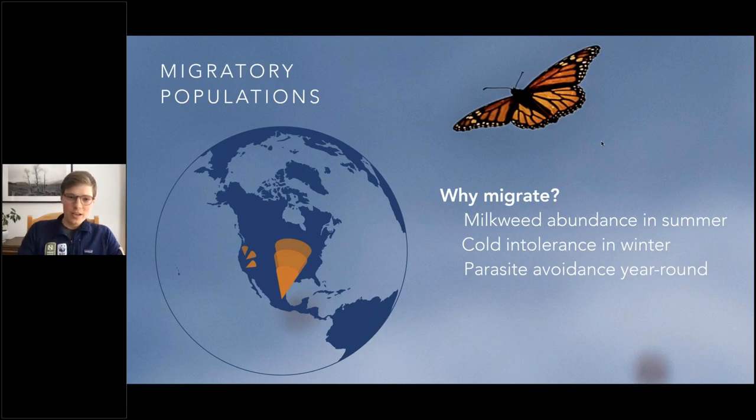So why migrate? One of the things that we noted just previously is that the monarch butterfly is a tropical species and it relies on milkweed. And so in the summer, milkweed started to proliferate through North America, and monarch butterflies saw that food source and started to follow it. And so the milkweed abundance in the summer in North America drove them to start looking further north. Another thing that drives them to go towards Mexico in the winter is cold intolerance. Because they're a tropical species, they didn't evolve to be able to handle freezing, really cold temperatures for sustained periods of time. And so they can't survive over the winter in North America in those colder climates. And so that's another reason why they migrate.